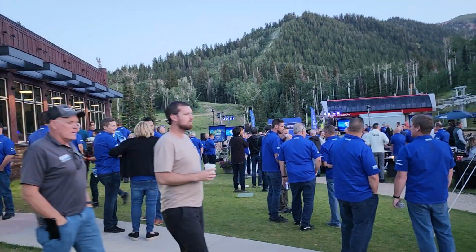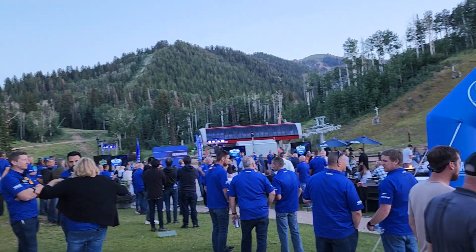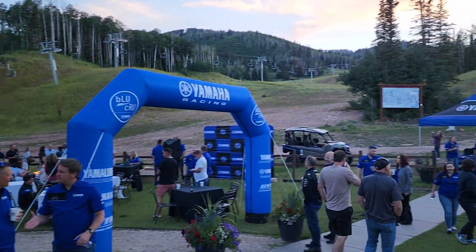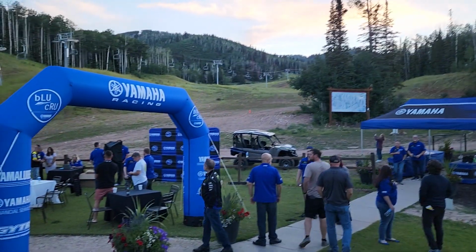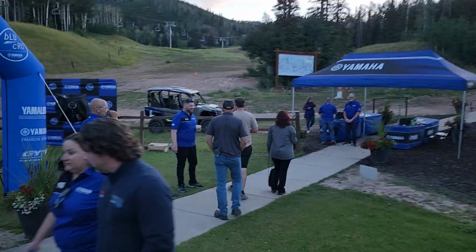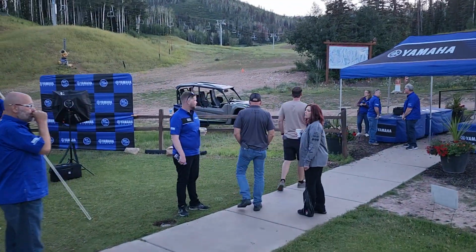Everybody in the blue shirts are Yamaha corporate staff. Everybody else in their own attire is going to be dealers. Let's walk over here and take a look at this Armac, shall we?